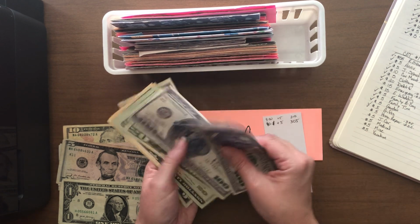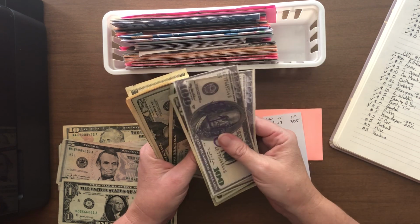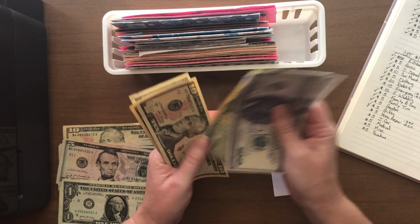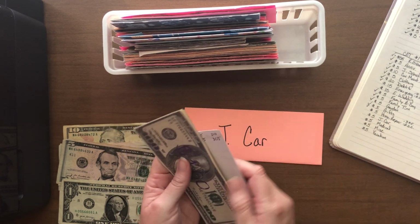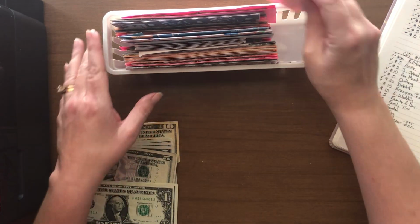So 100 in the bank, 200 in the bank. I need to go to the bank because there should be 300 in the bank. So 20, 40, 10, 20, 22, 24, 26, 28, 29, 30. That's $305. So that all matches. We need to get his next 100 in the bank so we can get that to start working.